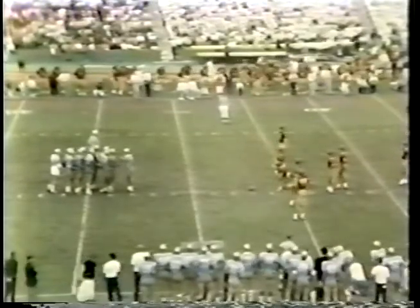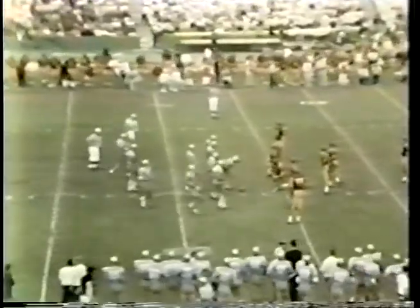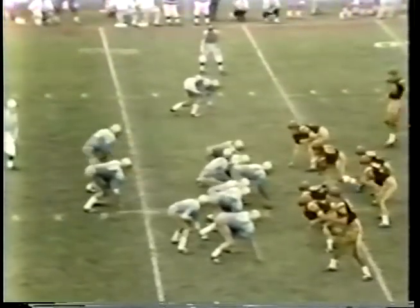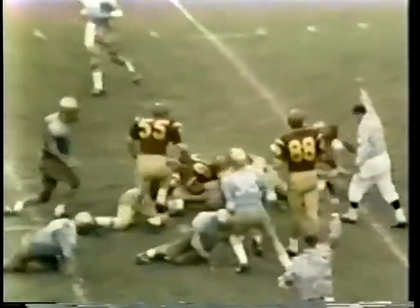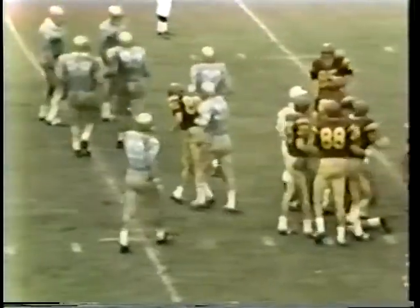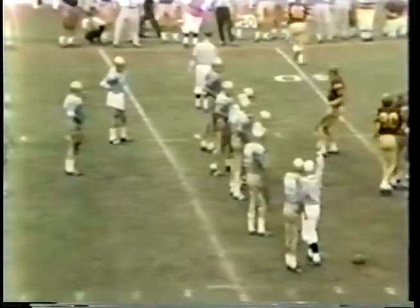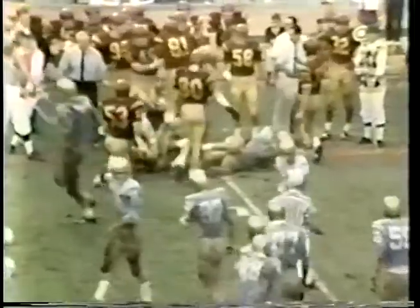So let's see what the Bruins can do, and is that Gary Beben calling signals? Gary Beben is back in now from the 47 of SC. Rick Purdy, the fullback. John Urquiaga. Quick play, I believe, coming up here. It sure is a quick play. And a weird one. Beben over to Greg Jones.